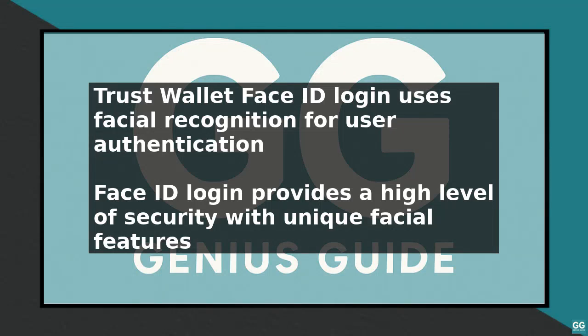To compare Trust Wallet Face ID login versus alternatives, it is essential to understand the concept of biometric security and the various methods available for securing your digital assets. First, let's discuss what Trust Wallet Face ID login is.